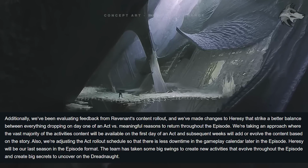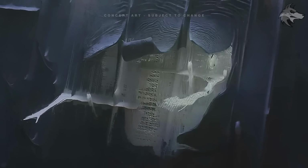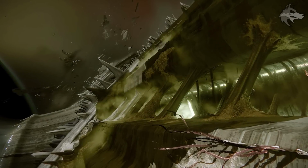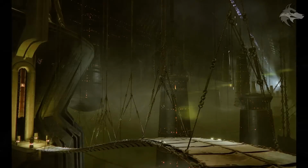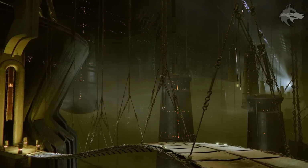Now Bungie showed off a bunch of artwork for the Dreadnaught. Like I said, it kind of matches the weapons, but the big burning question for a lot of us in the community is whether the Dreadnaught will be an explorable space, a sort of world in itself, like we saw back in The Taken King, or whether it will simply be the location that houses the activities for the episode.